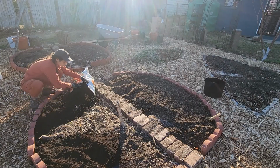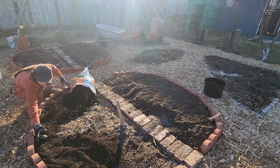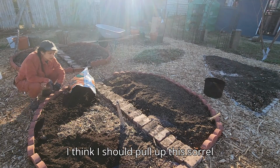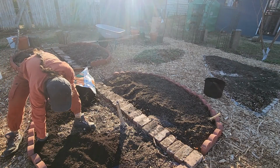Cilantro. I think I should pull up this sorrel stem. Should I leave the sunflowers because stuff might be down there?